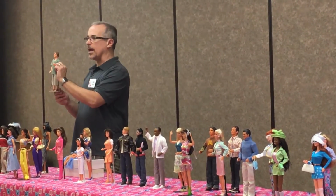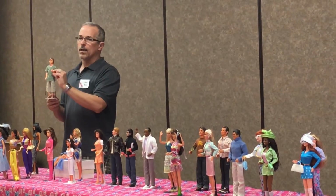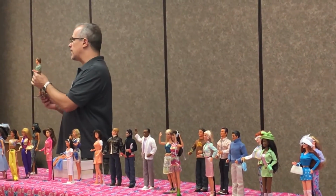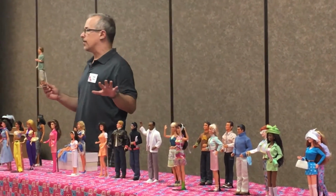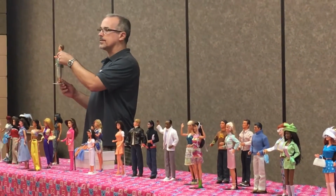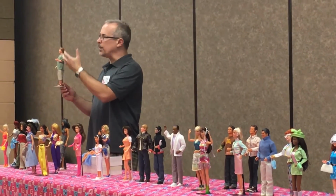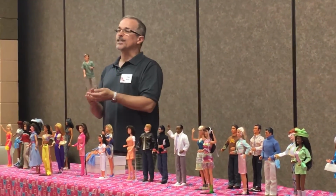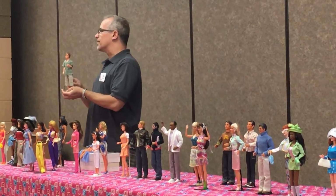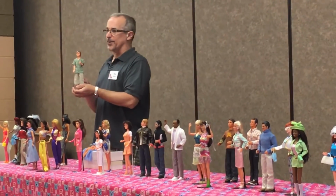It was used for Jimmy Osmond, and it was used for Peter Pan. Those are the only dolls that ever came in that size, and none of them had any other clothes made for them. So you either had to wear his silvery jumpsuit, or Peter Pan's green thing, or Scott's, which was probably worse than all of them.